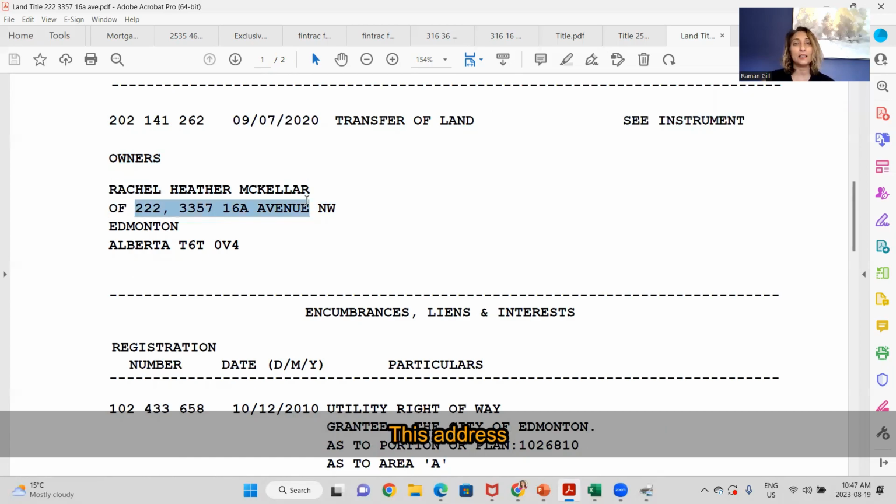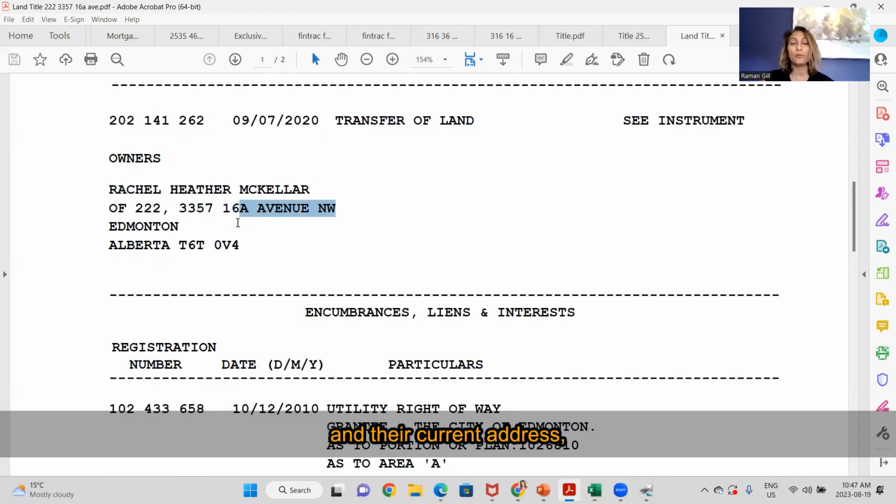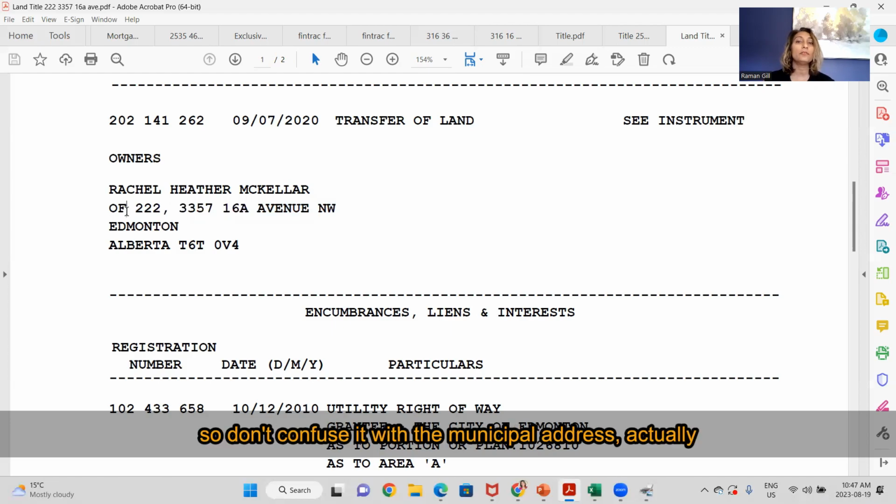This address doesn't necessarily have to be the address of the property. It can be, let's say, an investment property, in which case it will be the name of the owner and their current address. So make sure, this is not the municipal address, so don't confuse it with the municipal address. Actually, the municipal address of the property is not listed on the title. Only the legal description will be listed on the title.